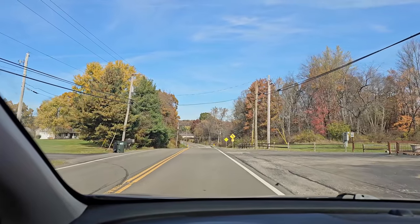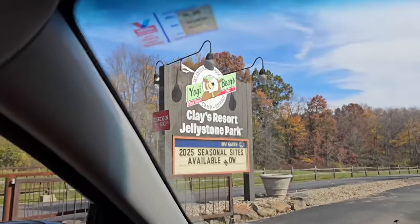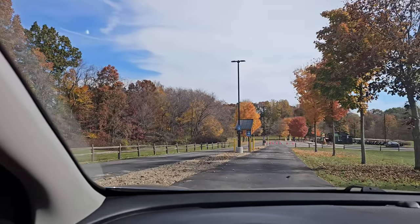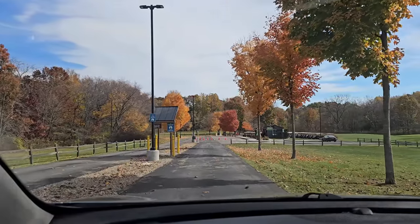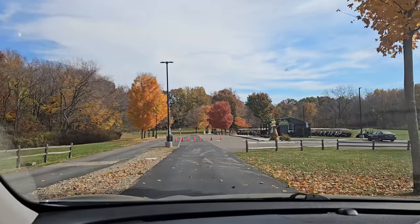All right, we got everything packed up. You can't even see out the back window. So this is where we're staying for the next couple of nights. Clay's Park, Jellystone Park. It's just been kind of in a transition period, turning into a Yogi Bear Jellystone Park. You can see the Yogi Bear up there.